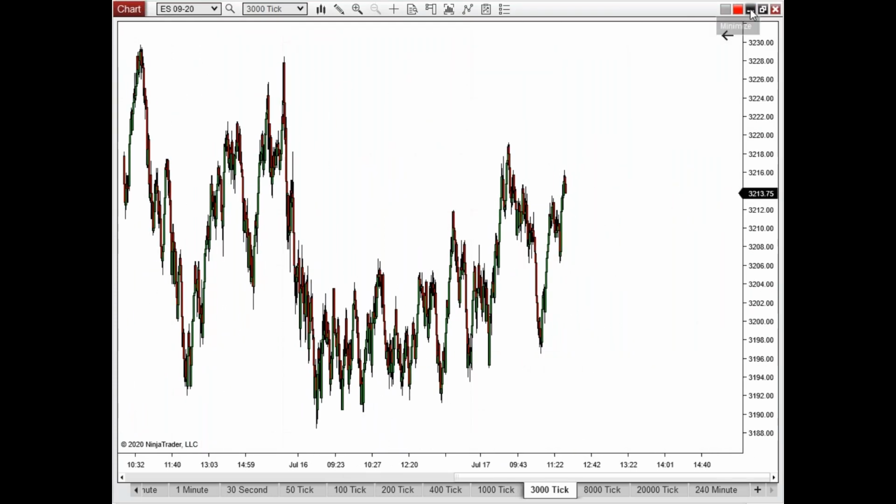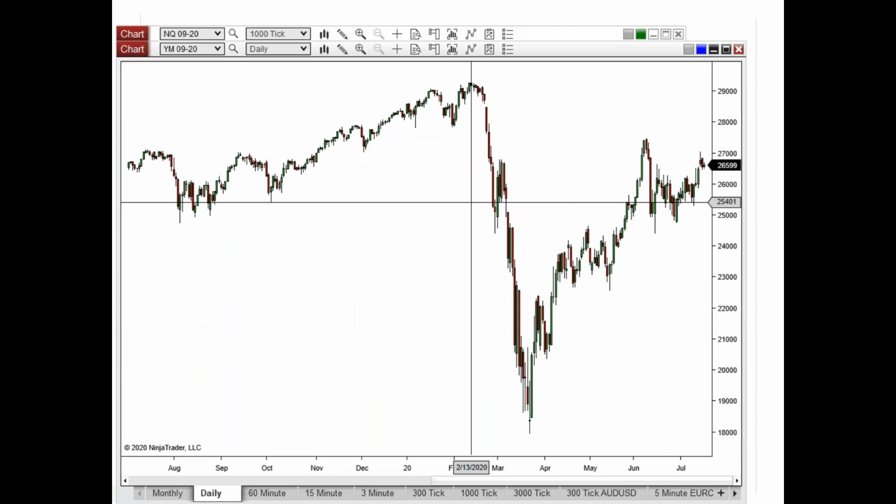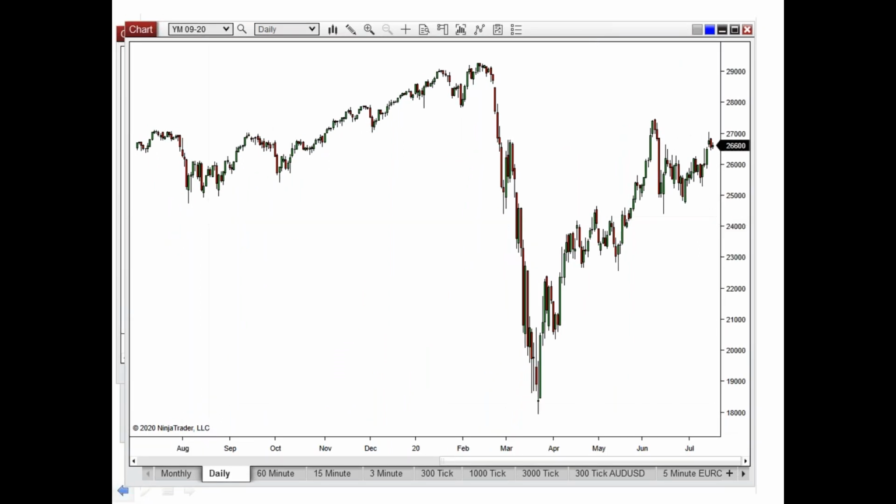All right, let's go to that Dow here. So we've got a time correction and a price correction. So this will usually go up a little bit more gradual like that and then flip down. Just like the Russell, I think we've got room to test this zone up here before it tries to flip down.